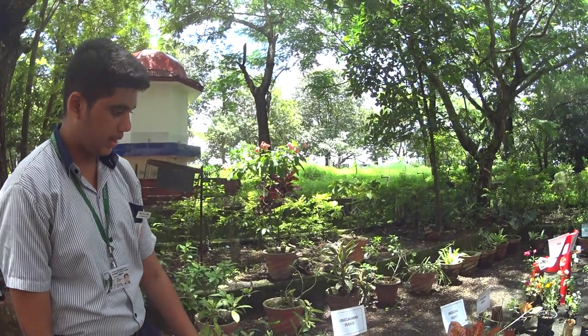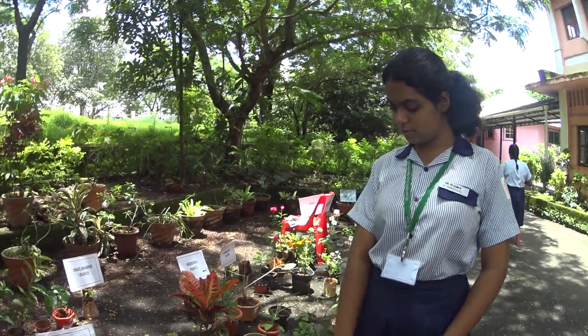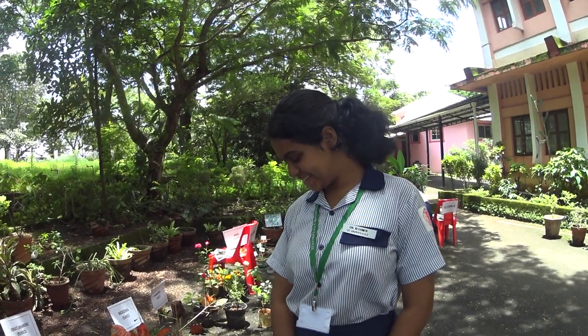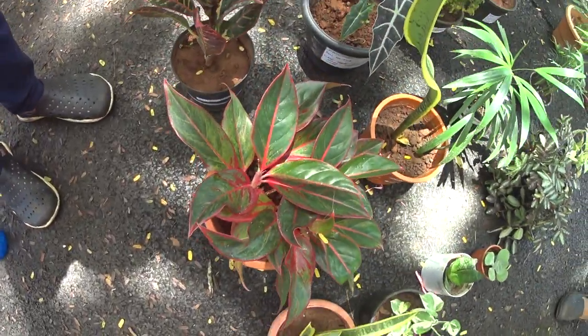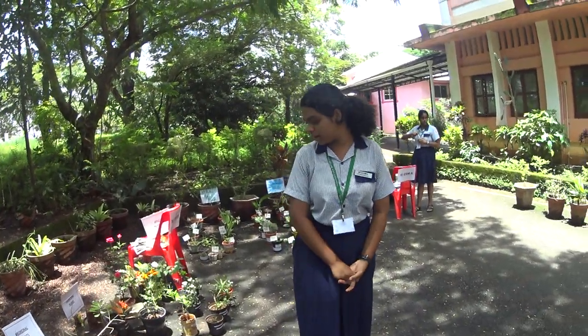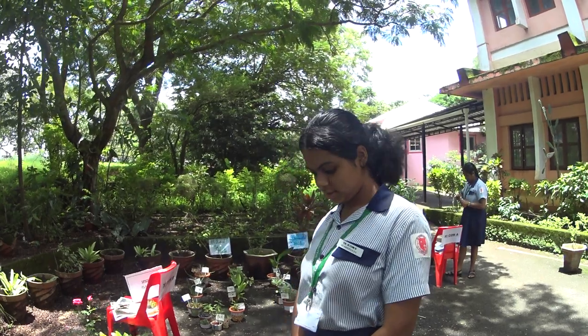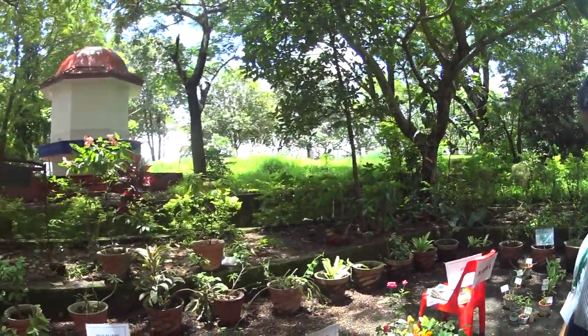Then we have watermelon begonia, a croton, mother-in-law's tongue. Mother-in-law's tongue. Yeah, very biased names. Also known as snake plant. It's funnier when you say mother-in-law. We have the pink rose, white rose, marigold. You would get a better price for this in the Mapusa market, but of course it's not safe. So the college might not like it.